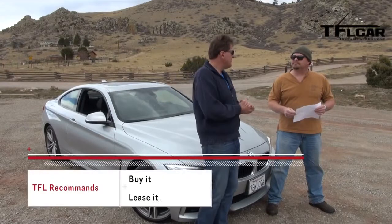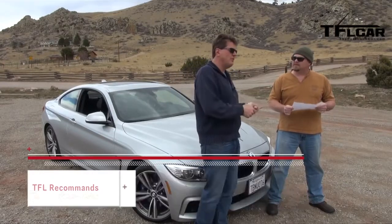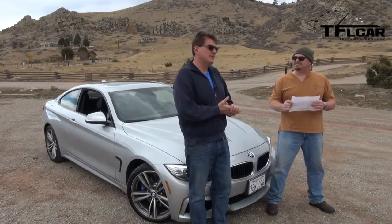Nathan, on the TFL scale of buy it, lease it, rent it, or forget it, I'm going to give it a lease it for one simple reason. This car starts at 48, but it goes all the way up to 64,000 with the options. That's a $16,000 difference, and that is just, ooh, crazy.